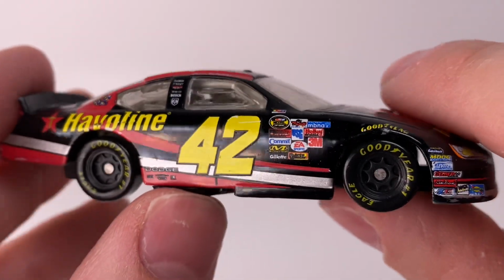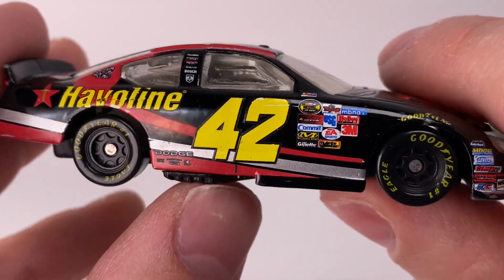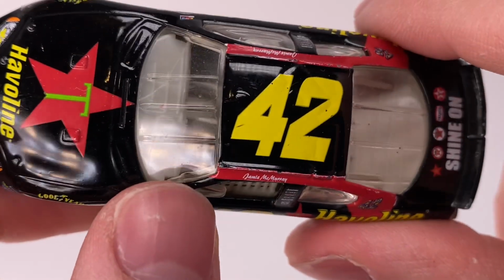These things are cool. I wish this was in better condition, but, you know, this is an OG car. I got this car when I was probably 6 years old, man. So it's been with me 20-something years almost. Go to the top of the diecast. Got the number 42 there.